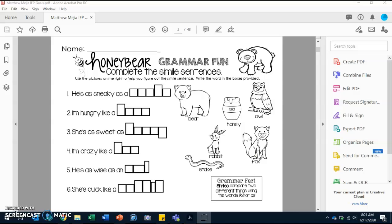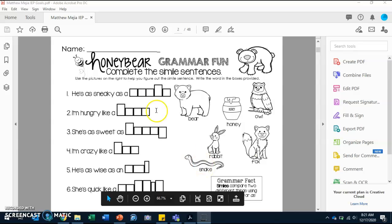And in this worksheet, we will be doing a complete the simile sentence. So we're going to be completing the simile sentence. They're already giving us the sentence. We just need to write what they're comparing it to. So it says, use the pictures on the right to help you figure out the simile sentence. Write the word in the boxes provided. So we're going to be using bear, honey, owl, fox, and snake to answer these questions right here and on the side.